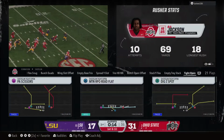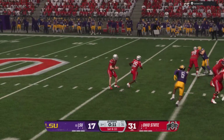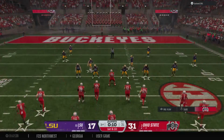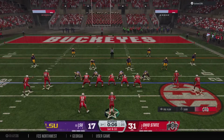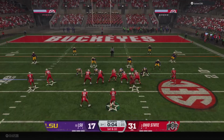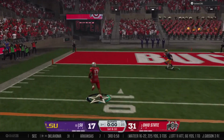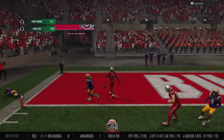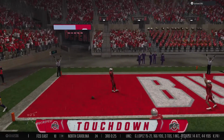Well, this defense seems to be confused. That's back-to-back big carries for first downs. They better get it together, or this could be an easy drive for this offense. Big guys up front lined up. It's first down. Grab behind the line. It's Tate. Touchdown, Buckeyes. This offense cannot be stopped.